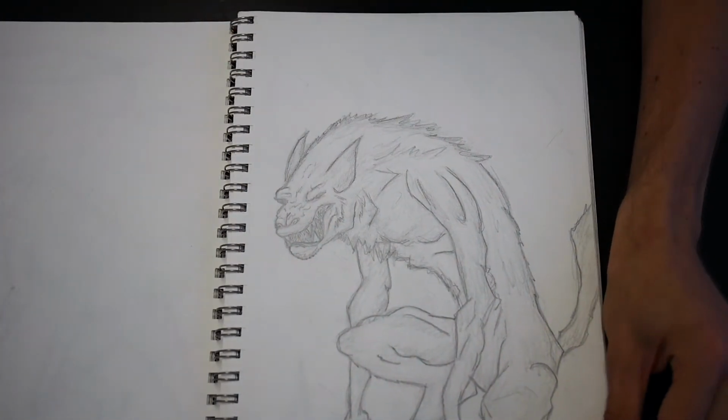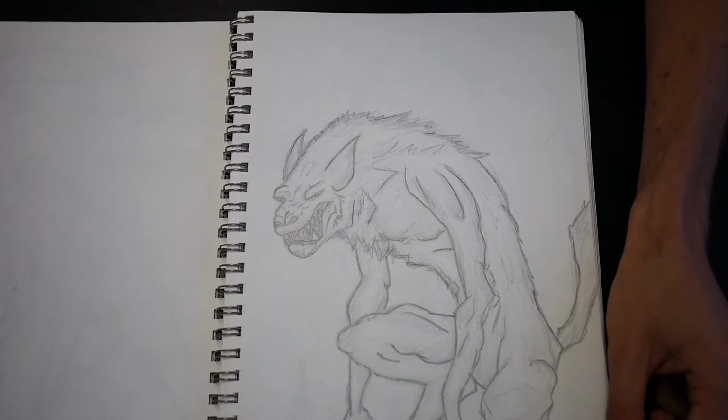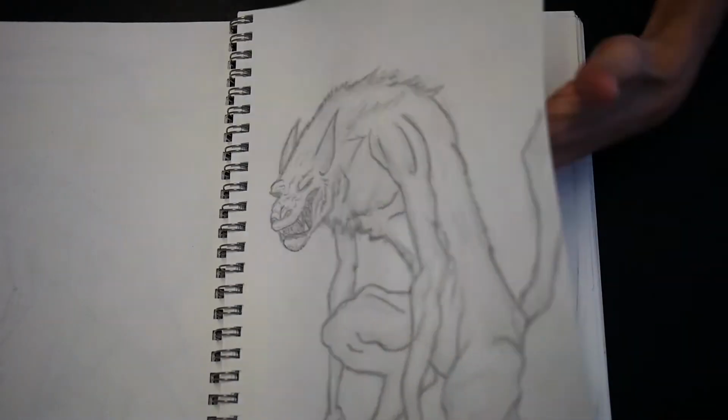Ooh, I was really proud of this one. I mean, I copied it line for line from an image as best I could. I didn't trace it or anything, but I was pretty proud of the shapes and the muscles, really. This was a good exploration on drawing muscles, and that was a fun one.